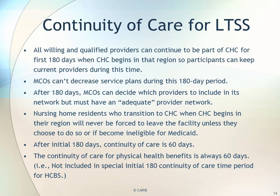The continuity of care period for physical health services is always 60 days, and now for consumers in Southwest and Southeast Pennsylvania that were beyond that initial 6 months continuity of care period, that is also 60 days. So, for example, if someone changes their plan, they can be assured of continuity of care for 60 days.